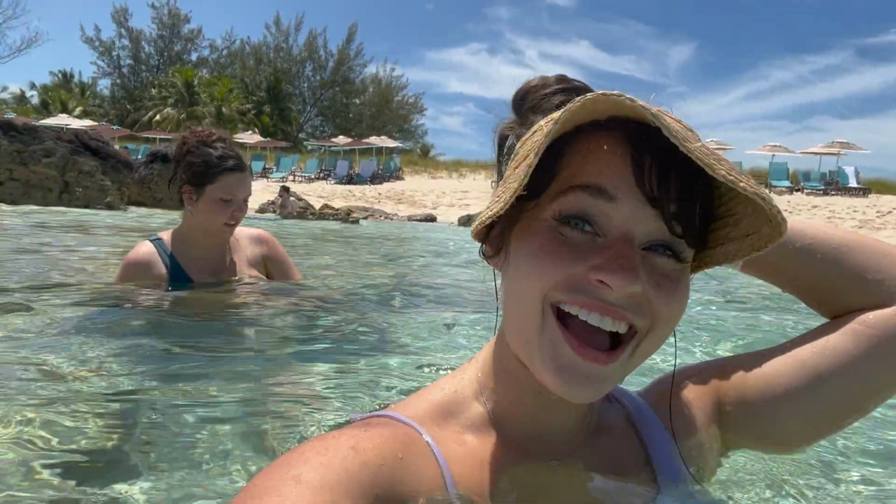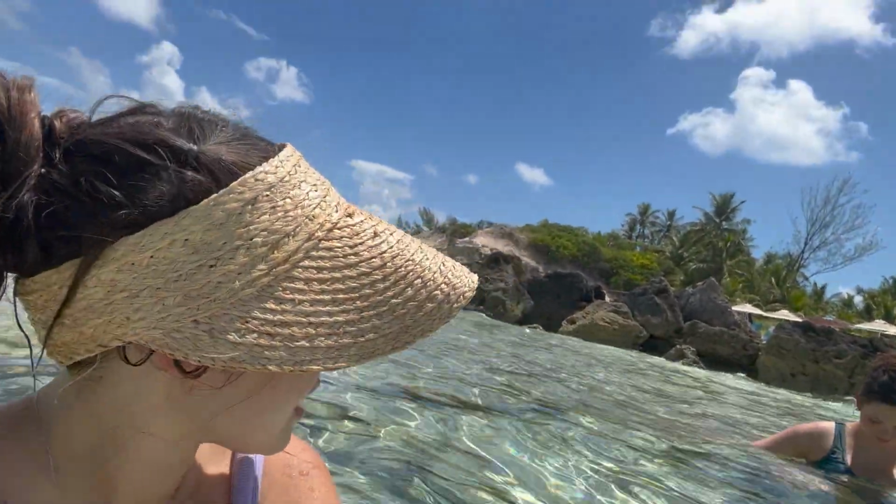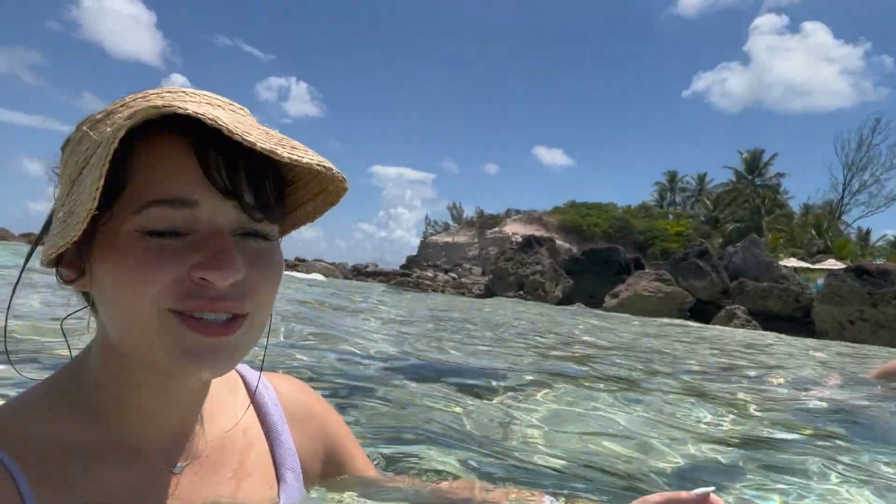It's just been really nice. Very relaxing. A lot of people didn't choose this excursion, I feel like, also. There's probably 20 tops of us here on this private island. So it's just very nice.